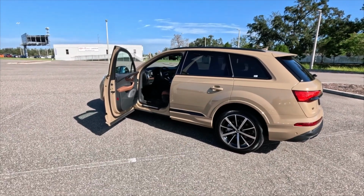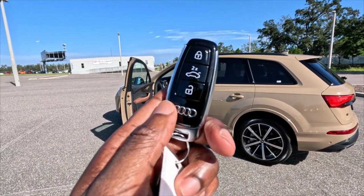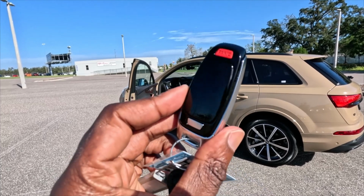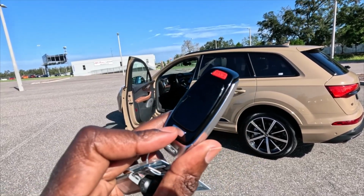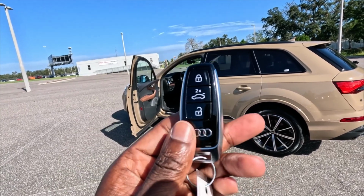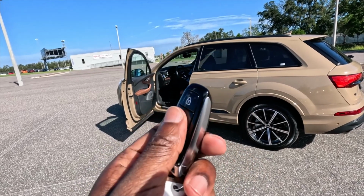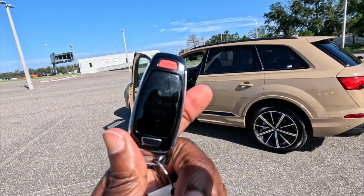Now, before we hop inside of this Q7, check out the key fob. As you guys will see, classic with gloss black and the aluminum trim on the sides with the physical key button to pull out a key just in case the key fob battery dies, and a panic button right on the top of the back side. Now, on the front side, Audi rings here, lock, trunk release, and unlock for the key fob. Very simple, very cool, very slick.